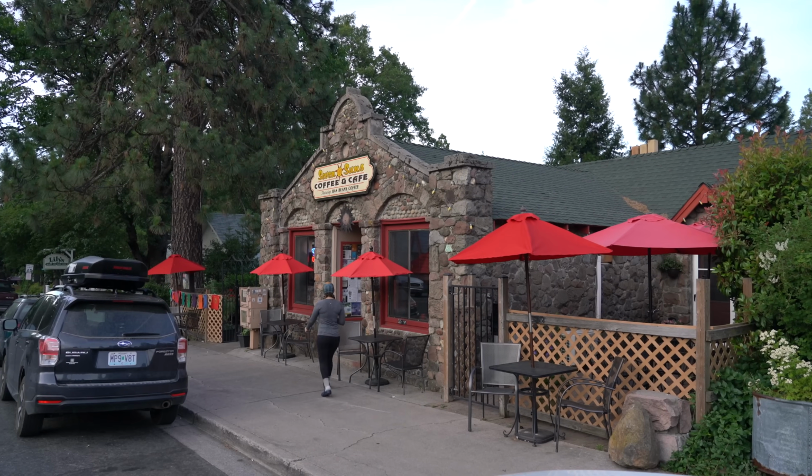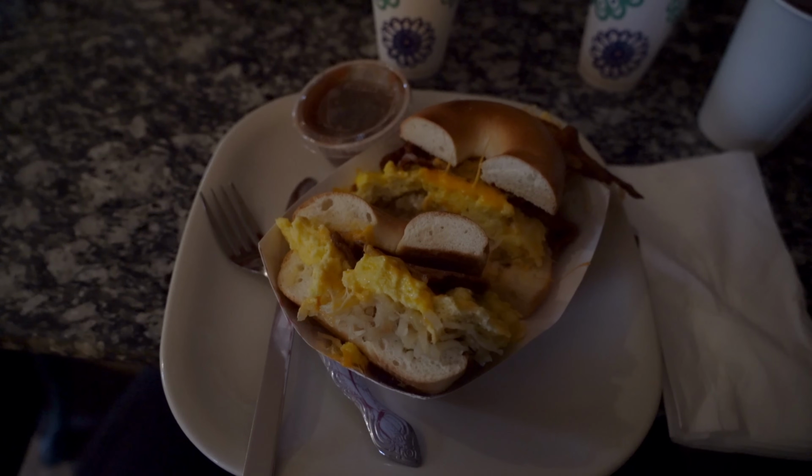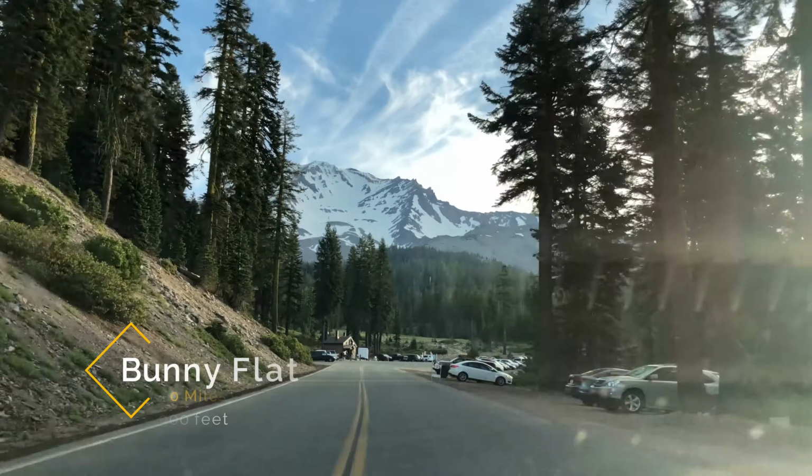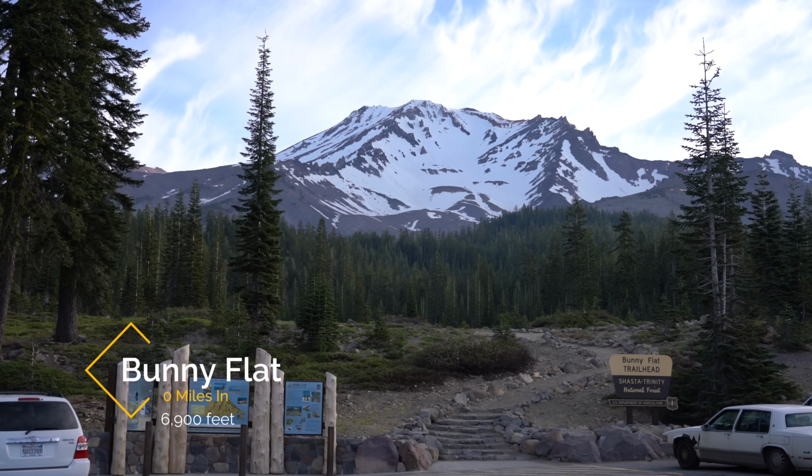We planned on getting an early start, so we went to Seven Suns, which was the only place that was open at 6 a.m. for breakfast, and then headed up to Bunny Flat to meet up with the rest of the crew and begin the hike.